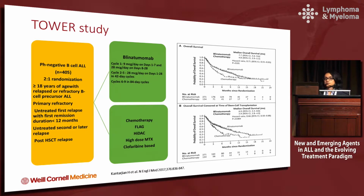The first one was the TOWER study, which enrolled Philadelphia negative B-cell ALL with a 2-to-1 randomization. Adult patients with relapsed or refractory B-cell ALL were identified as either primary refractory or untreated after first relapse, with the remission duration lasting less than 12 months. So these are people who are not likely to get a response with chemotherapy again, or untreated second or later relapse, and anybody who had a post-transplant relapse was eligible for the study.